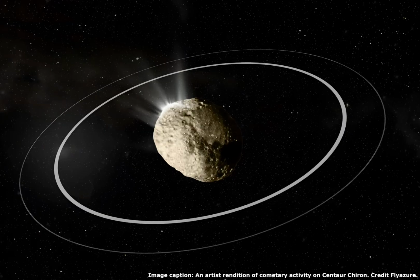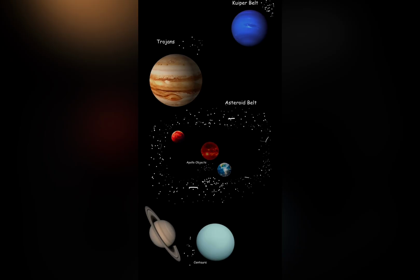Next is Chiron. Chiron is an asteroid, but it's also a really special one. It's also known as a comet because it's icy and has a coma around it. Chiron might have 2 rings, but they're actually not confirmed yet. Chiron is part of the Centaur class because it resides between Uranus and Saturn.